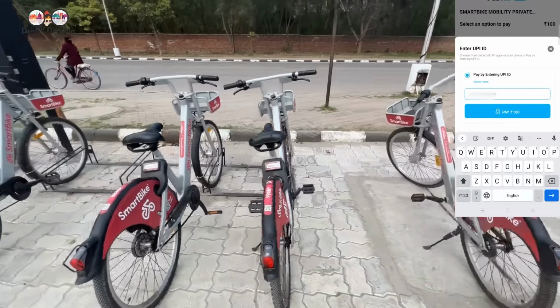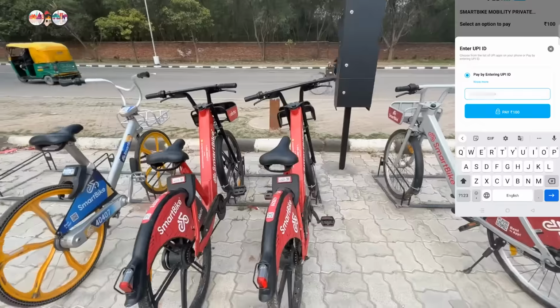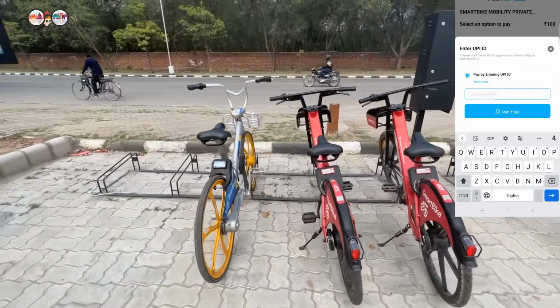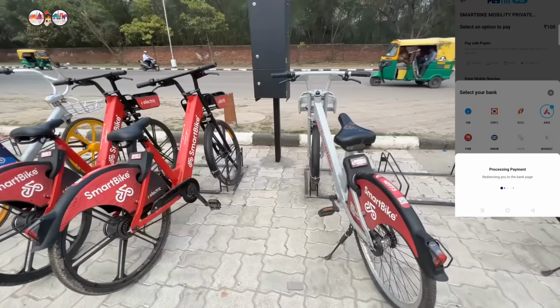In Chandigarh, you have a clever way to pay for your electric bike journey. You may add money to this app's wallet or link it to your current e-wallets like Paytm. You may also pay with your credit card.